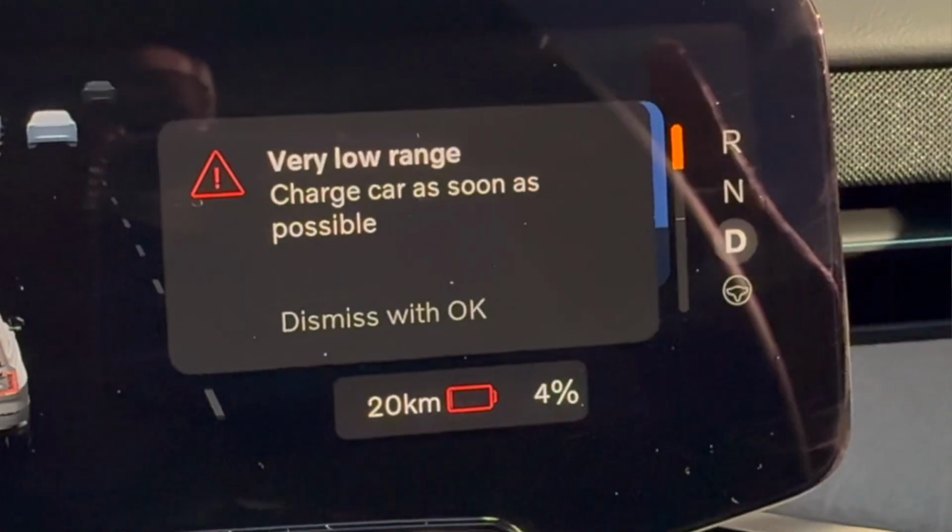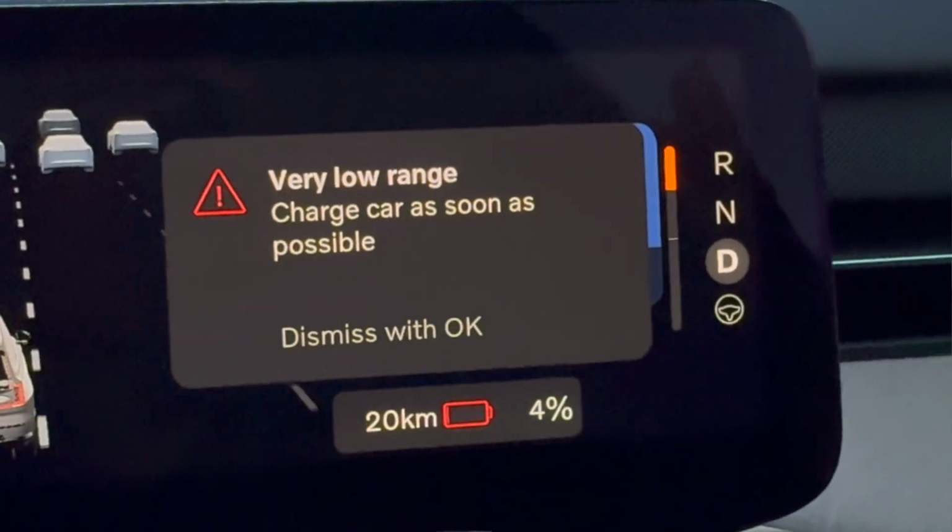I'm sitting inside the Volvo EX90 and I'm about to do a very interesting range anxiety test. Now, range anxiety is a term that often comes up in the worlds of EVs, and the fear perhaps of what's called running out of charge and not getting to your destination.